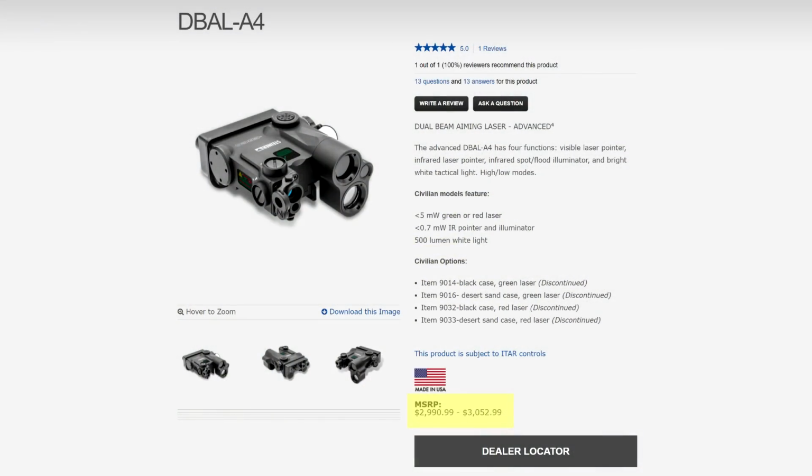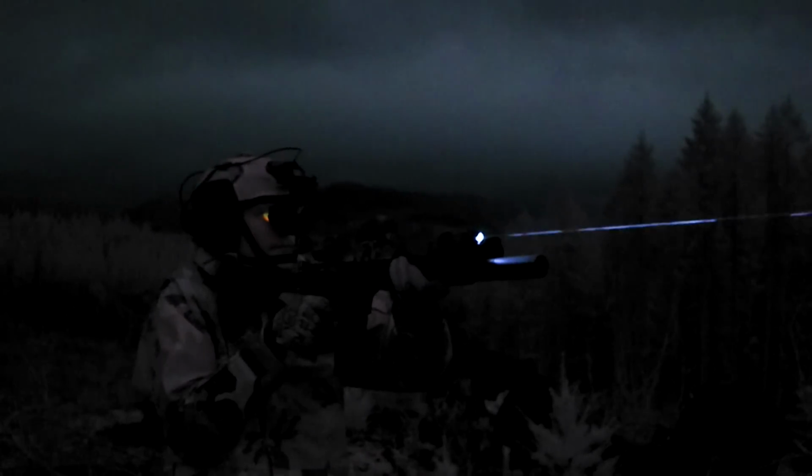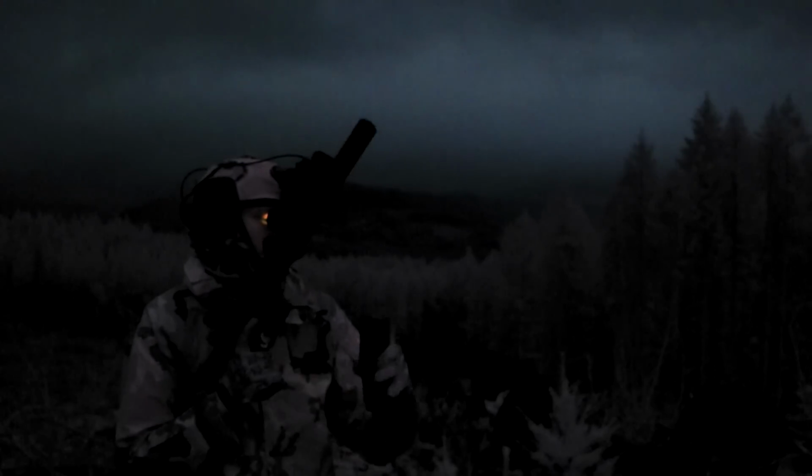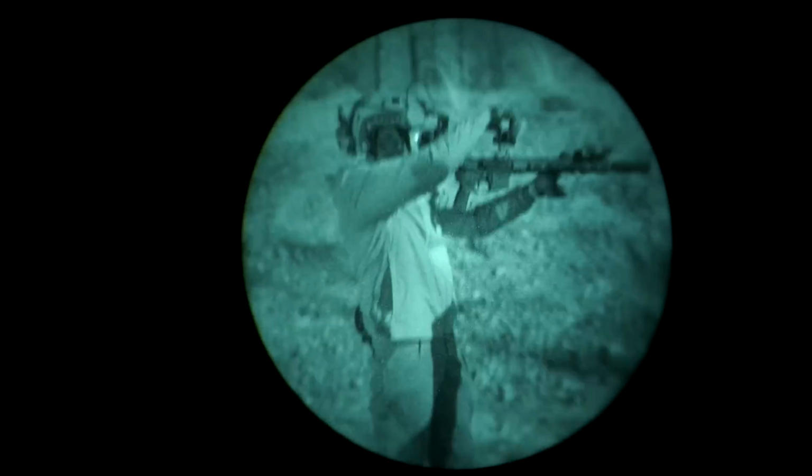Just like the MAWL C1, the DBAL A4 carried an extremely high price tag. MSRP was right around $3,000, but they are now discontinued. Which isn't that surprising. Even though the DBAL A4 can technically do everything a MAWL can, it just doesn't do it nearly as well. Let's take a closer look at how the DBAL A4 actually works.